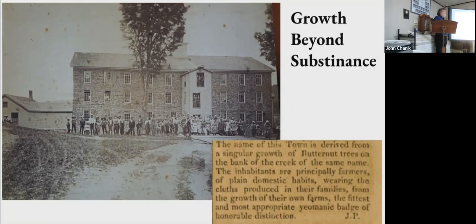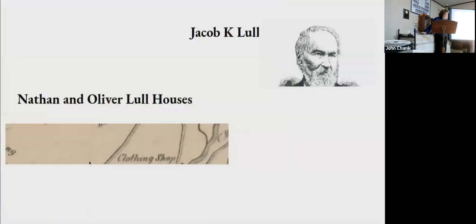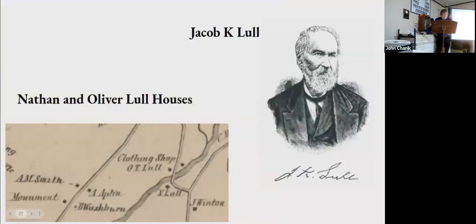In all the descriptions of all the 6 towns, they refer to the inhabitants all doing home weaving and all wearing homespun. Behind that is the Butternuts woolen and cotton mills down on East Side Road. Oh, it's such a beautiful building. It's a shame. Looks so solid. It was actually damaged in an earthquake in 1870. It didn't fall down.